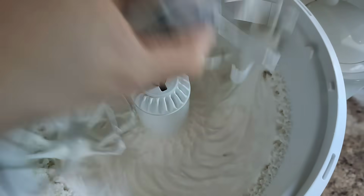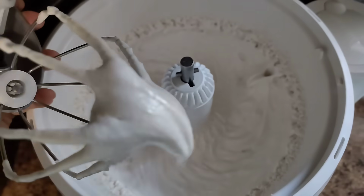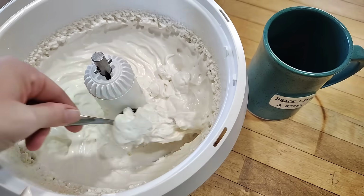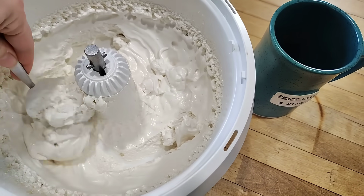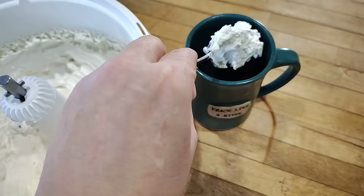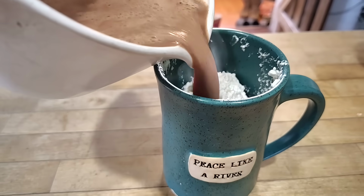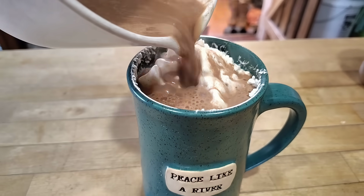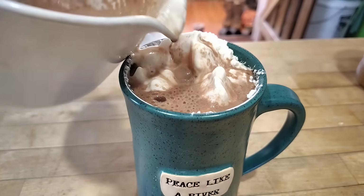Now this recipe does make quite a bit. You're probably going to have extra if you're just making it for yourself. This amount will feed all of my children in one sitting, but if I'm just making it for myself, I will put the extras in the fridge. It will change textures and get kind of more like a jello texture, but it melts up just fine once you add your hot cocoa to it, and it gets nice and frothy and melty.